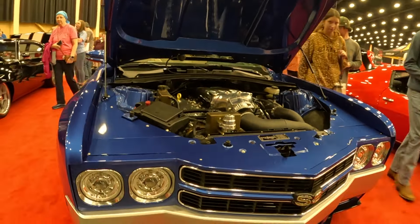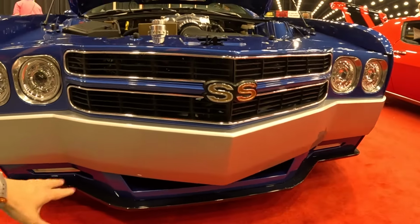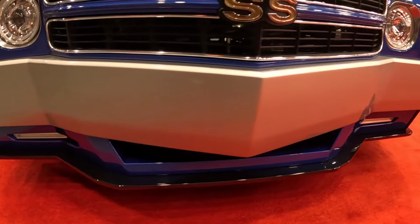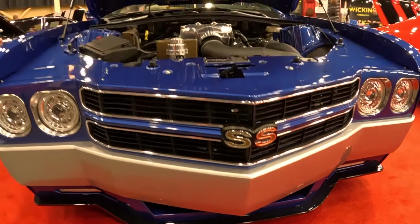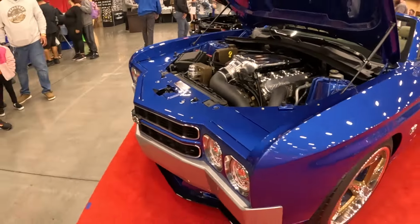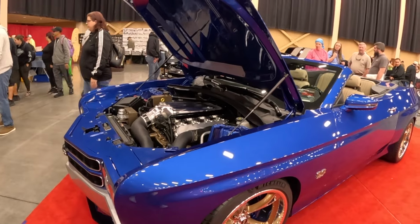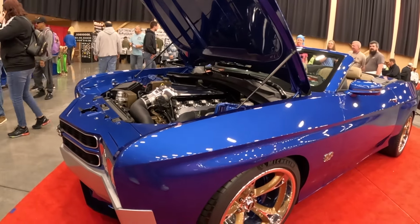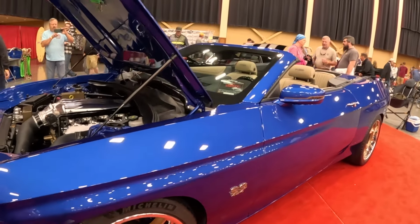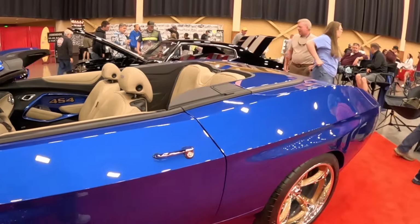But I'm loving the front here. This is very different as well. The chin spoiler, that's not 70. No. So there's definitely a lot that has been added here to make this very custom, especially the front bumper. In your opinion, what are some of the biggest changes that they made to the 70SS? Not a lot of changes. They tried to replicate the body style and still make it look modern. But the front end is almost identical, and also the rear end is almost identical to the 70 Chevelle.